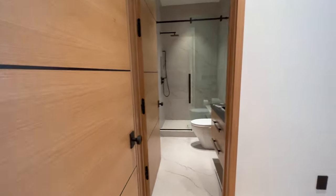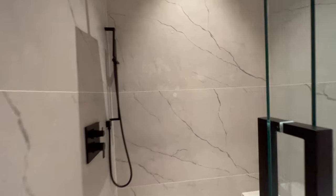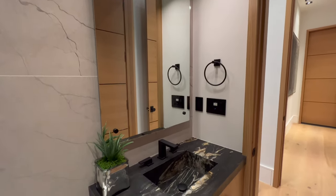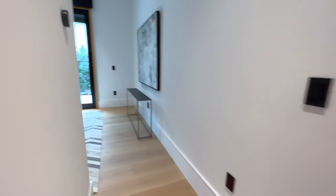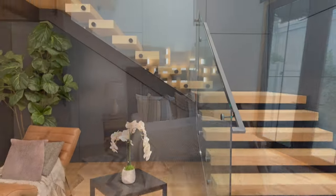And next to the movie theater is our bedroom downstairs, the one bedroom that we have downstairs. This is the bathroom, full bathroom and shower. Again, the gorgeous quartz countertop and the backsplash and the shower stone, and the bedroom itself. And you have doors that go to the side yard, and you have a built-in closet.